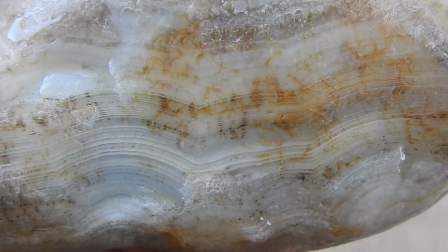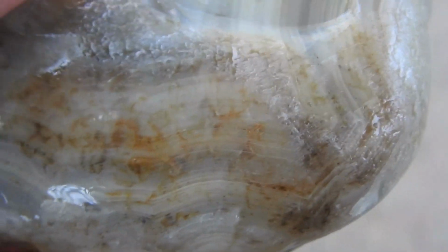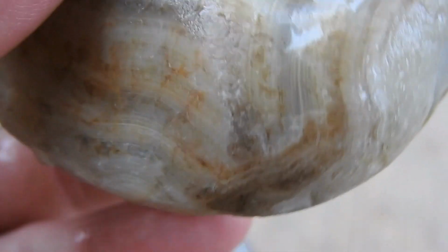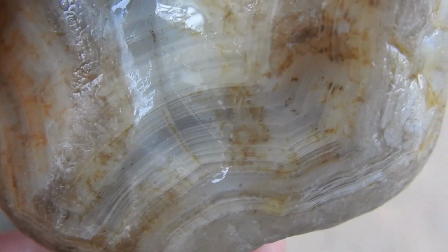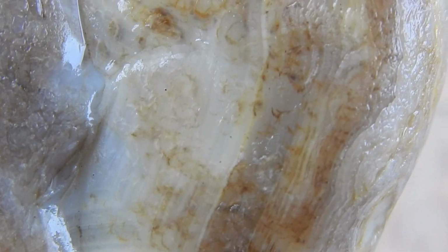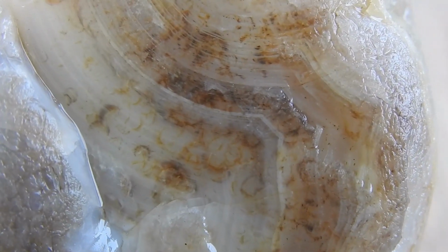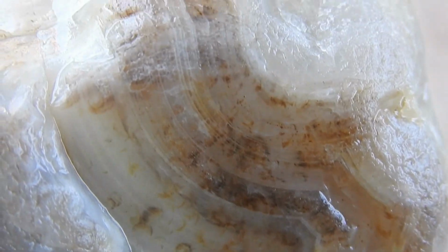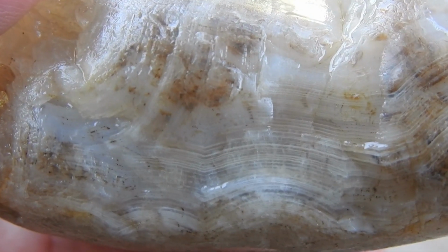Then of course we got this super fine banding one. That's just crazy. Those lines are so close together. Most definitely gonna have to give this one a cut. See if we can find some iris in it. You know, it's just crazy how close those bands are together. There's a little bit of manganese staining in there and whatnot. If there's no iris, it'll still look cool, I'm sure. Be worth the cut.